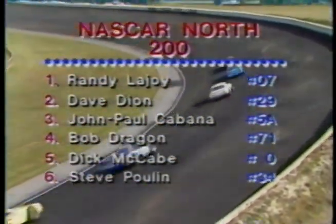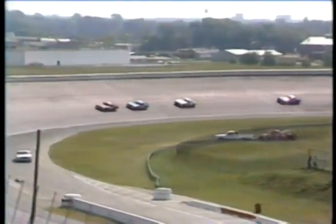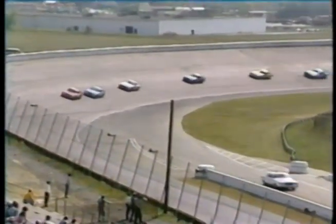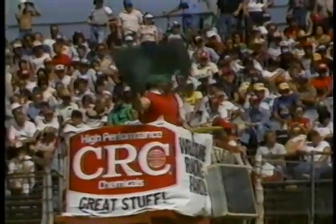07, the red car of Randy LaJoie, heads down toward probably what should be a restart here pretty quickly, Steve. Track is clean. We had a bad spin with old John Paul Cabana, but he managed to stay in the hunt. There it is, green flag out.